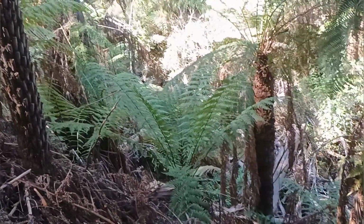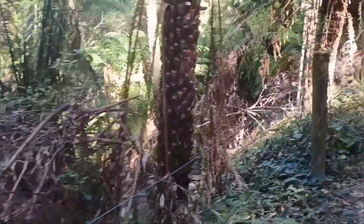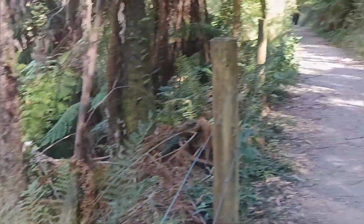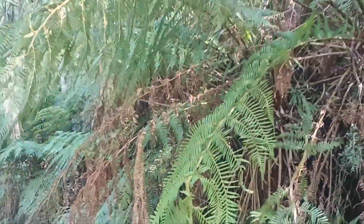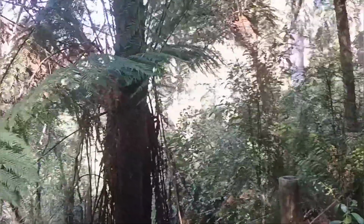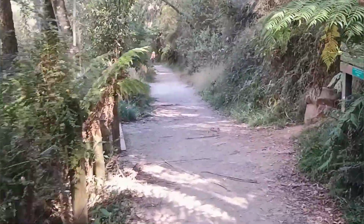There's the river down there, heading towards the waterfalls, a bit further down. Valley full of big, lovely ferns, beautiful. Absolutely gorgeous. I imagine they'll get quite a lot of rainfall here compared to the rest of Melbourne. Almost like a rainforest. But it is temperate. We're not in a tropical region here in Victoria. It's a temperate climate.